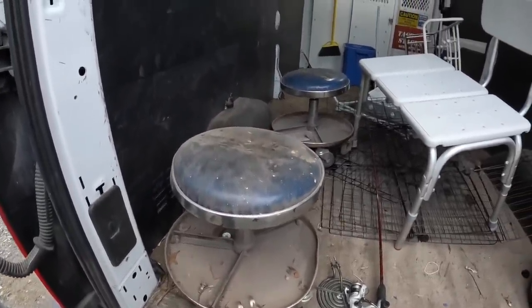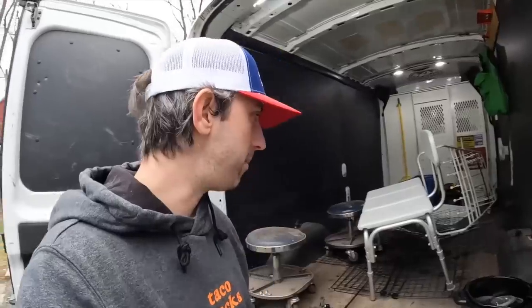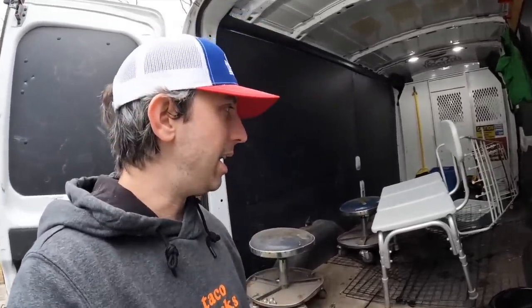I know Craftsman makes a workshop stool just like that. I got one at the yard sale. After using it for about a year, it just broke. The wheels just gave out on it. It was very cheap and very plastic and foam. It wasn't great.